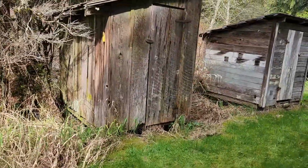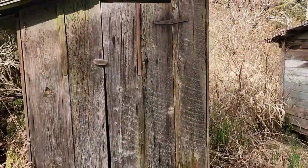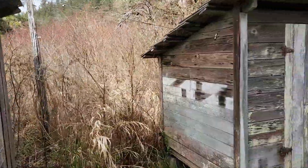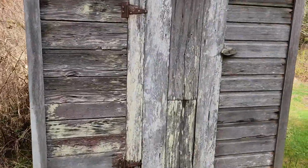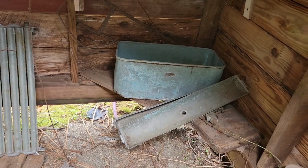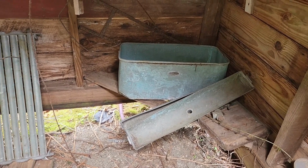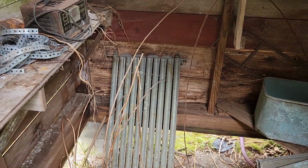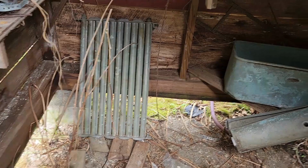A couple of more little sheds, and one of them was what they would call the milk house. Except this milk house didn't have a tank in it. When they were milking cows here, they milked cans. So there's a cooling system, part of it. There's some of it missing. But cold water would trickle down through that pipe. That's how you'd cool the milk down.